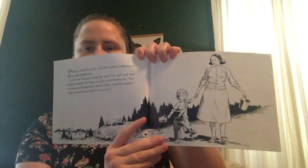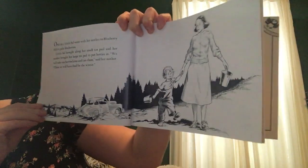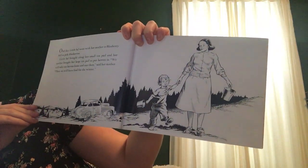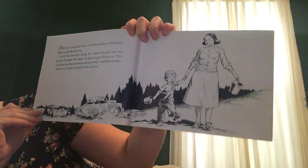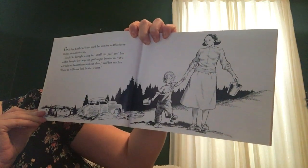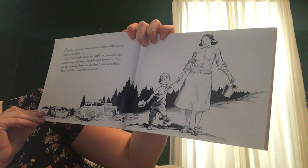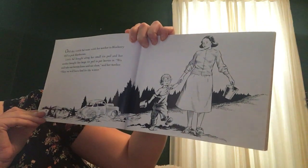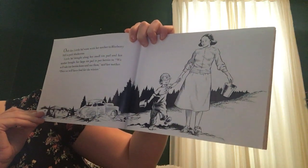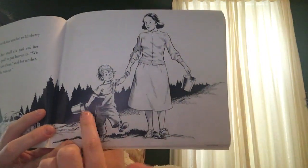All right. Blueberries for Sal. One day, little Sal went with her mother to Blueberry Hill to pick blueberries. Little Sal brought along her small tin pail, and her mother brought her large tin pail to put berries in. "We will take our berries home and can them," said her mother. "Then we will have food for the winter." And pails are little buckets.